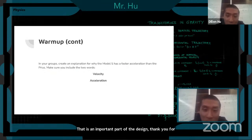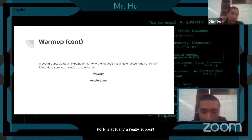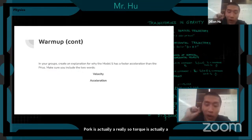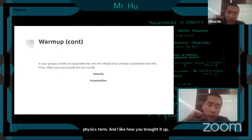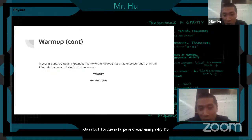The Model S has a faster acceleration than the Prius. It also has a higher velocity because of torque. Torque is actually a physics term, and I like how you brought it up. Unfortunately, we won't really talk about torque in this class, but torque is huge in explaining why the Model S has a faster acceleration than the Prius. So good work there.